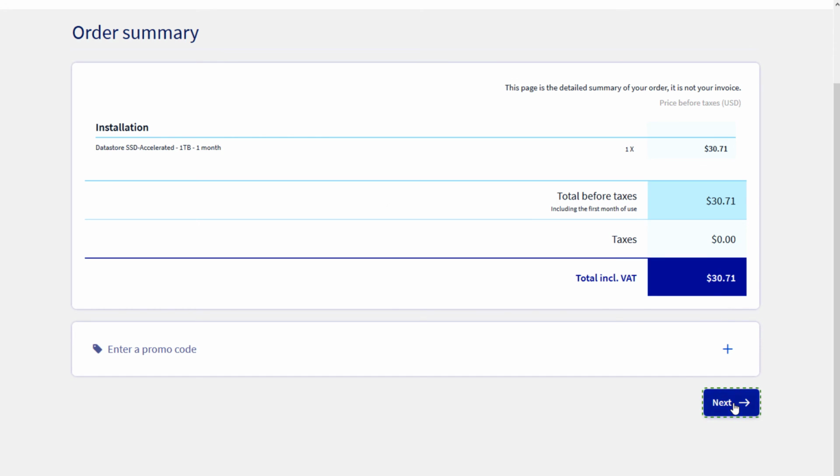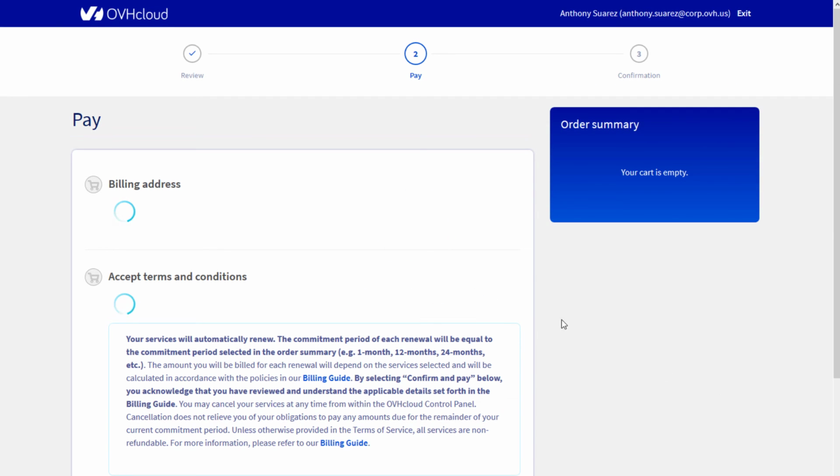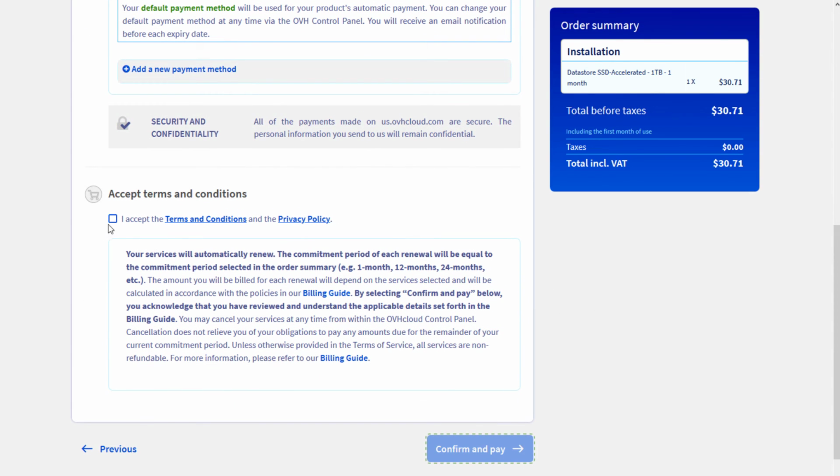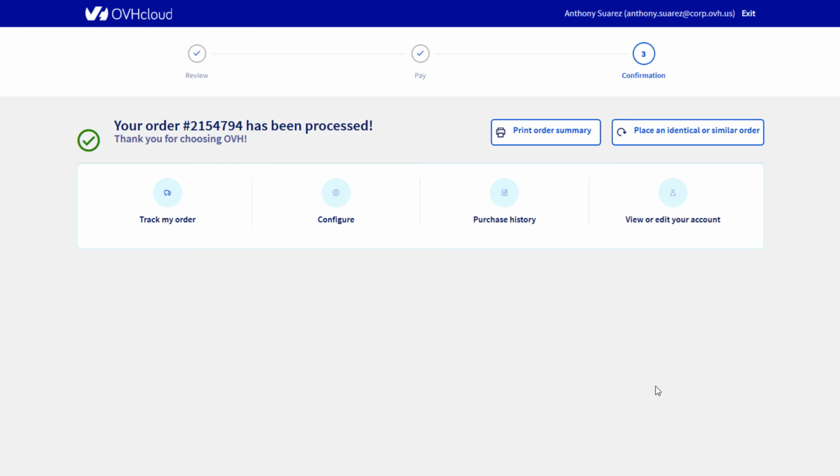review the order, click Next. This is where we confirm payment and accept terms and conditions, confirm and pay. And in the next few minutes, another data store will be added to your environment.